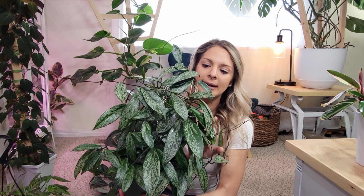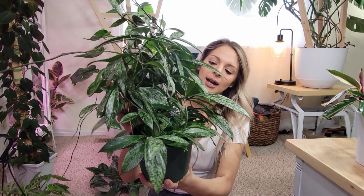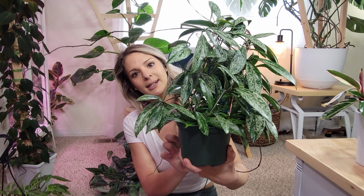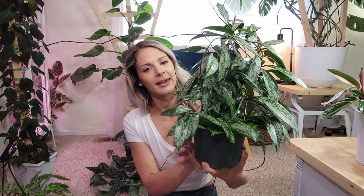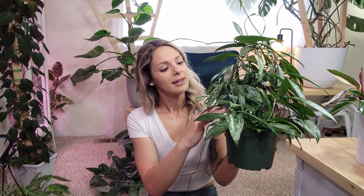I think I paid around $30 for him at a semi-local plant store called the Flower Bin in Longmont, Colorado. And when I first got him, he was, I think, still in this exact same pot. I haven't repotted him. I think Hoya do like to be rather root bound for a while, clearly, because he's been pushing out so much growth.